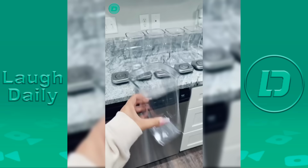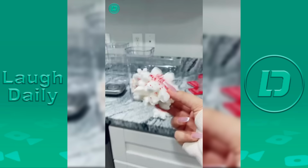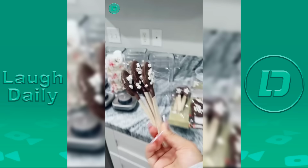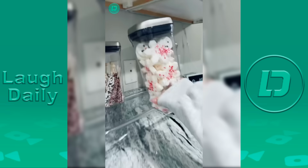Now I'm gonna fill the pop jars. First one's gonna have these cute marshmallow toppers. They melt into your hot chocolate. It's so good. Snowman ones too. Next, hot chocolate stirrers. I didn't even know this was a thing. Also got them in spoon form. Hot chocolate bombs. I'm trying to make a back and forth pattern so it looks better. And these, not sure what they are, but they're really good. These are going in the back.